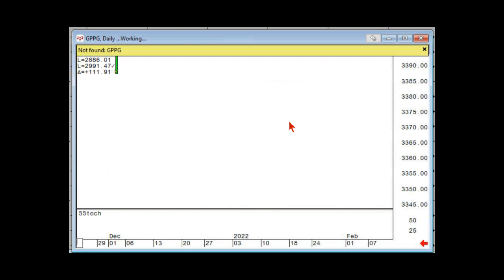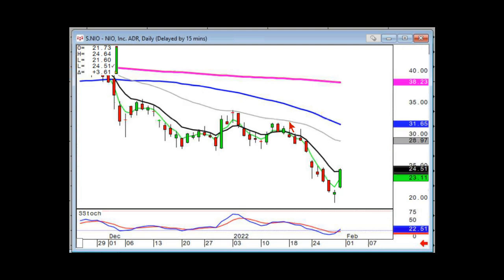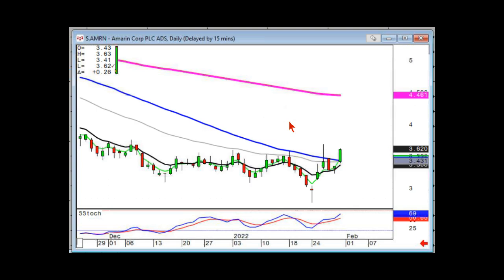GPPG. Google, you can still be buying this one. We did NIO. NIO you could buy on positive trading tomorrow. We did AMRN. You could buy this one on positive trading tomorrow.